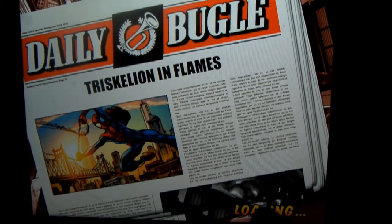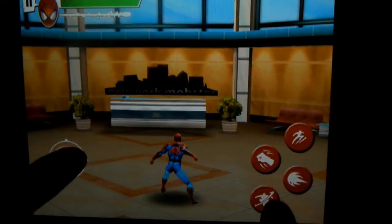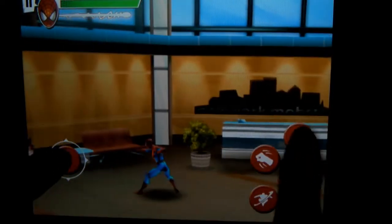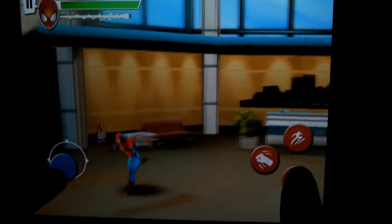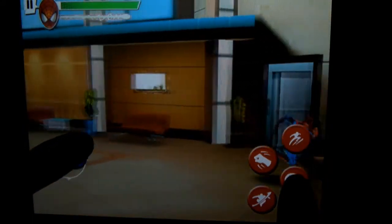I'll just show you real fast kind of how this works. You got your virtual joystick, which I usually really hate. You know, your punch, your kind of air kick, and then a combo button, and then your web. And if I can remember where I'm at. It's very hard to bounce around in games like this. Yeah, there we go.